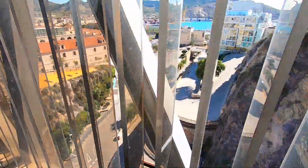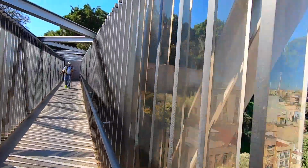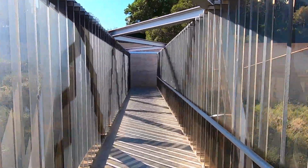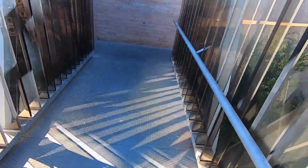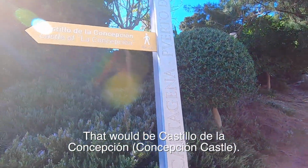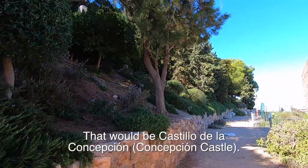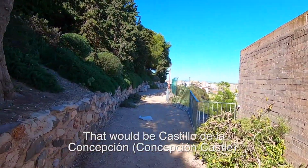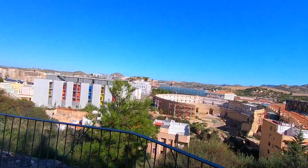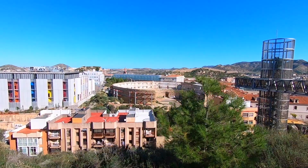So we're crossing the bridge now from the elevator to near the top. But he's going to the elevator. This is a little slippery, this metal floor, even though it's got the lines on it. A little slippery. So there's a map. Castle's that way. We're gonna take a little trip this way. I think that might be the end of it right there, though. Now you can see it without anything in the way.